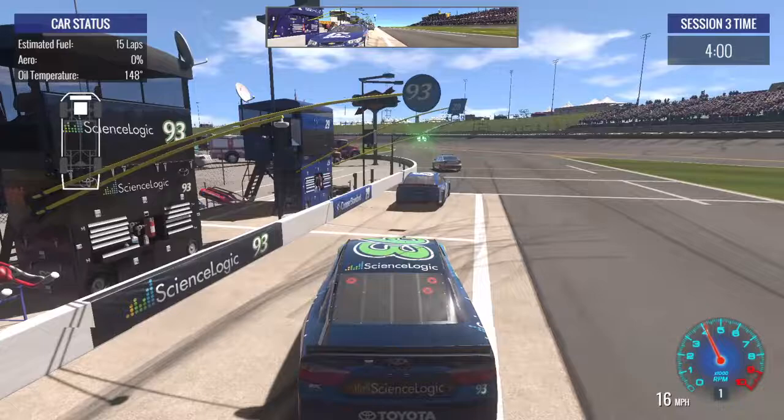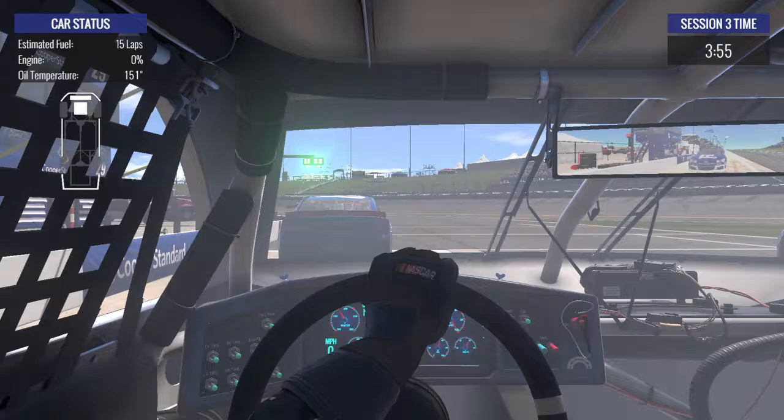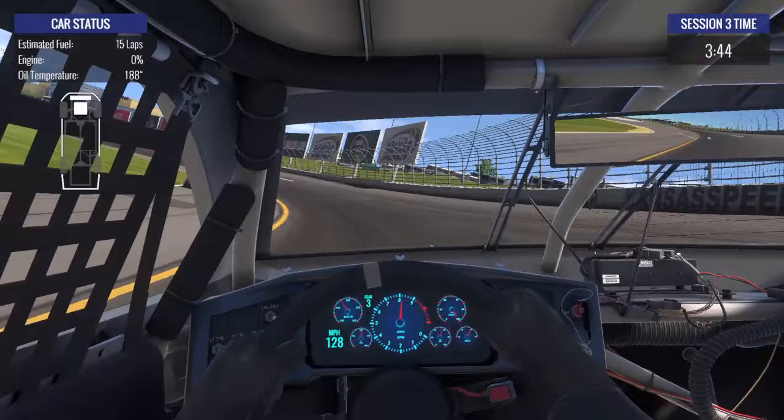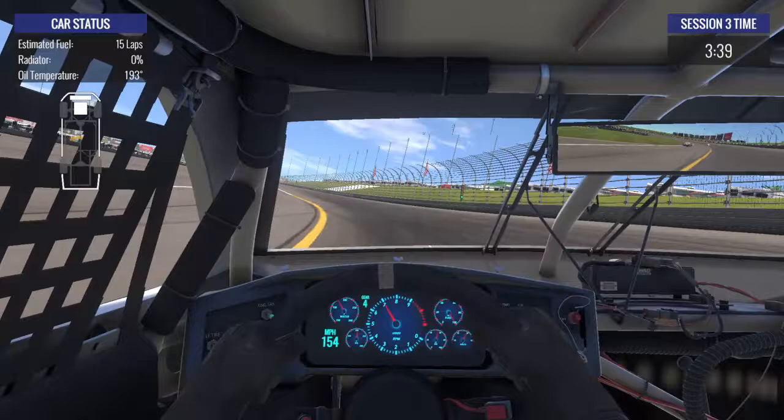Am I in the box? No, I'm not. Back up! I'm in the box. Okay, let's go. Okay, now I had my fun. Now it's time to actually go qualify. Is that Denny Hamlin? He was sideways. Hi, Denny. Ooh, sideways.